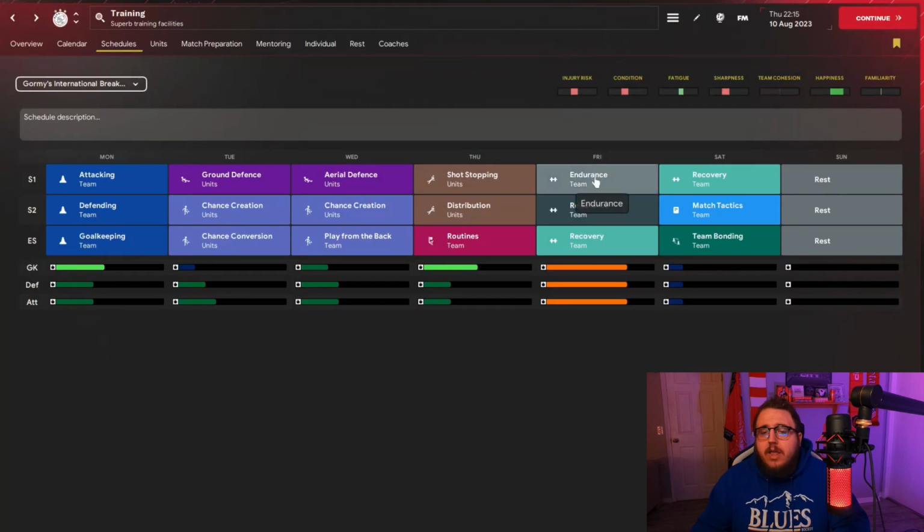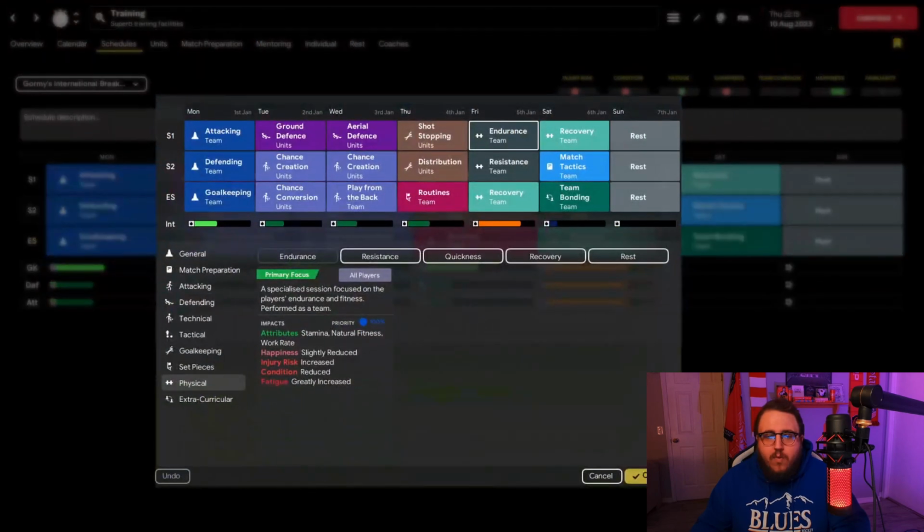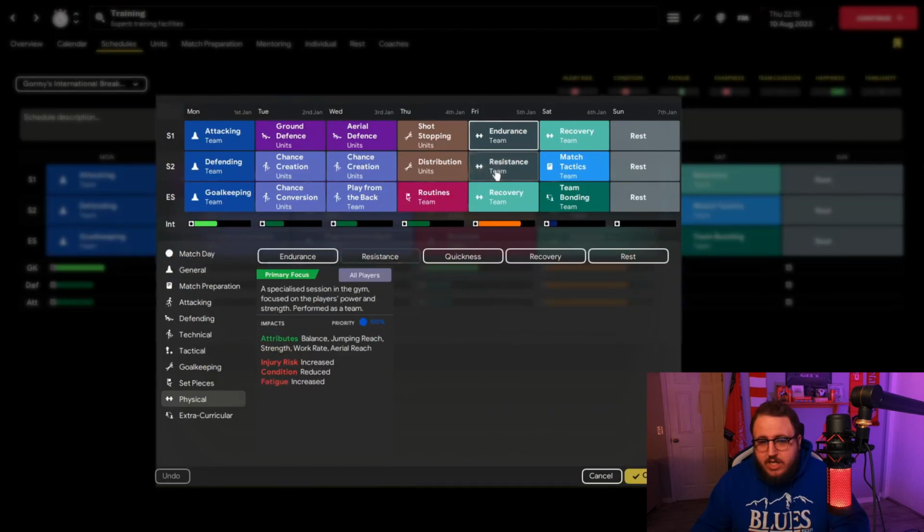Then Friday, this is the most highly impactful day, I think. Endurance, resistance, recovery. When training your endurance, your stamina, natural fitness, and work rate will be going through that endurance. Resistance is balance, jumping reach, strength, work rate, aerial reach. Improving that is vital. You want a hard-working team that can outrun, outplay, outjump everybody that you play against. And by doing endurance as well as the resistance, that is going to help big time.